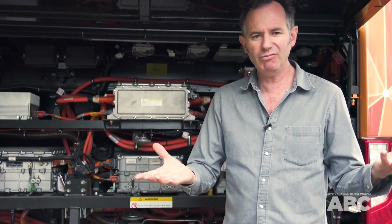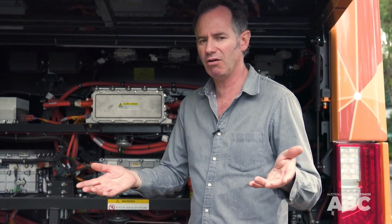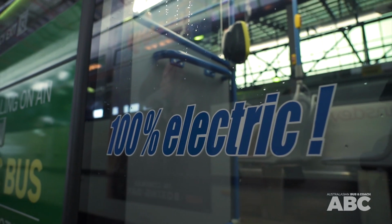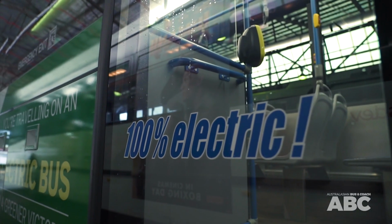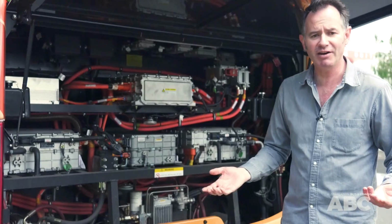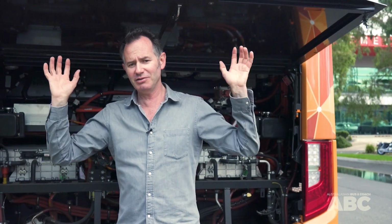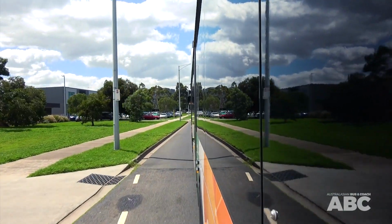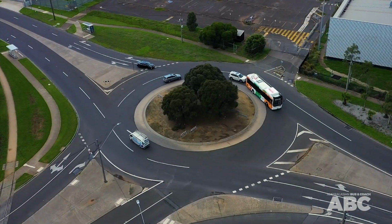So that's roughly about 1 kilowatt per kilometre of power it's going to use. There's 16 batteries. I believe that a lot of the batteries are housed on the roof. There might be some lower in the chassis area. You know, the bus is running right now. You can't even hear the bus running. The traffic and the outside noises are almost deafening compared to the no noise that you get from the bus.